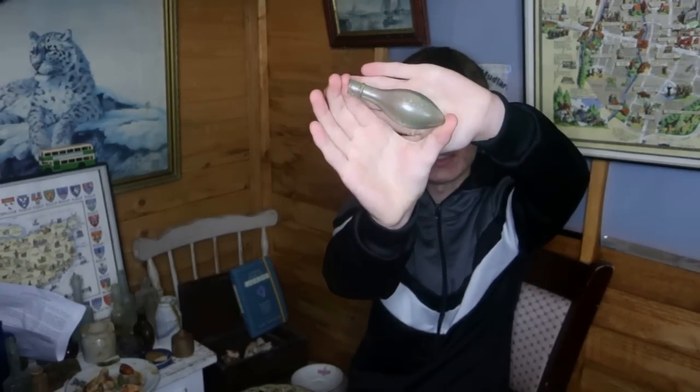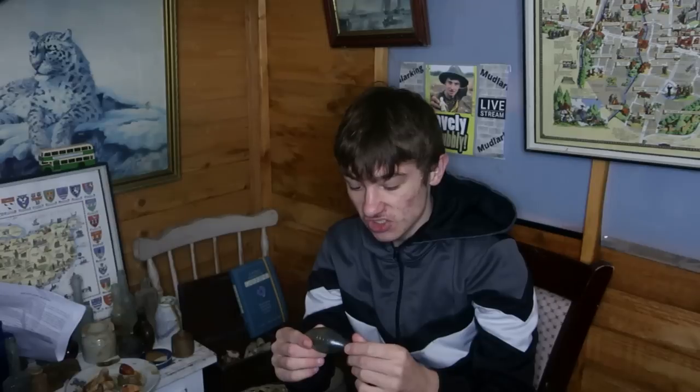This tiny, tiny torpedo bottle. Look at that. It's so tiny, and it says split soda on it. So I'm guessing it's some kind of sample or some kind of soda. Cleaned up fantastically, and unfortunately it does have a chip in the side, but it doesn't matter after all, because it's a lovely bottle. I've never seen one that tiny before.